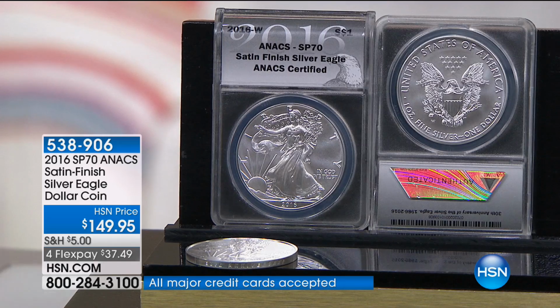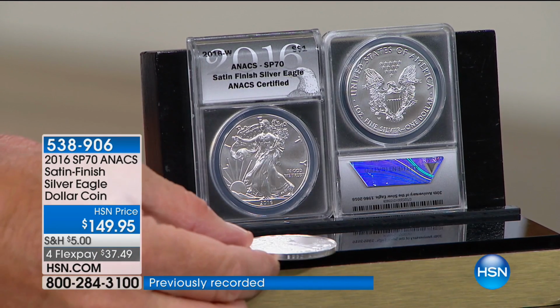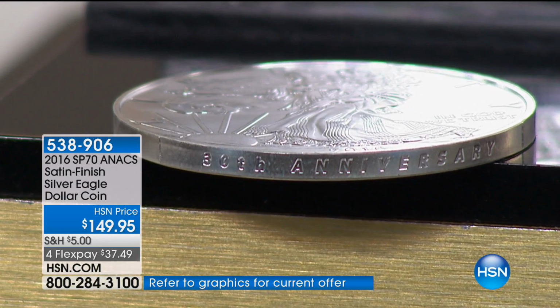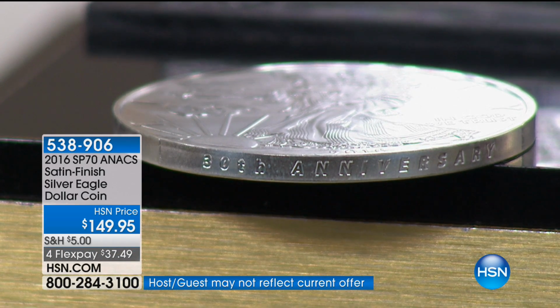Exactly. But it goes so much further than that. It's also a 30th anniversary American Silver Eagle, and it is so designated by being stamped on the edge of the coin by the United States government. Edge lettering is a big deal. It's technically very difficult to do edge lettering, so the government had to do the edge lettering for the 30th anniversary. It's not the first anniversary American Eagle.